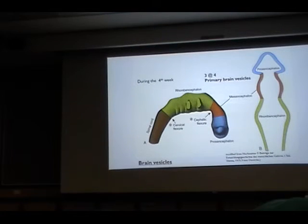And this is what it looks like. It says 3 at 4. That means at 4 weeks you've got 3 ventricles. And the ventricles are the one in the prosencephalon, the one in the mesencephalon, and one in the rhombencephalon.